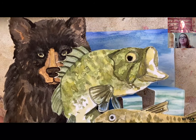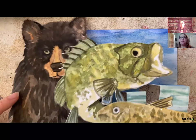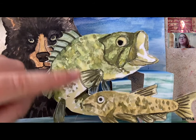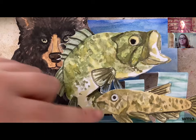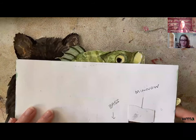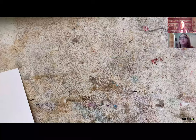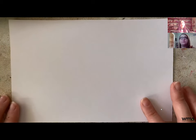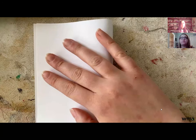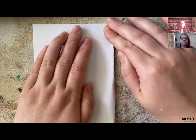What we have here is a bear, a bass, and then a minnow. This eats that and that eats that. So it goes down and we have the food chain. Now, in making your own food chain, you don't have to do three creatures. You can just do two. I'm going to show you how you can do a pop-up version really quickly. We have just a piece of paper here. All you have to do is fold it in half, just like this.